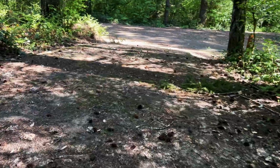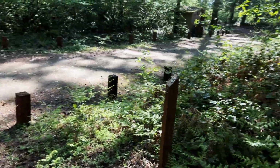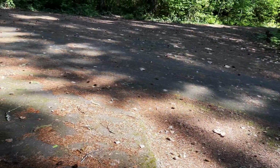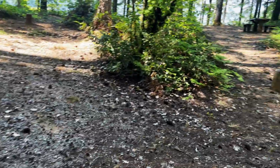This is either 25 or 26. I'm guessing 25. We'll see. Yep, 25. You never know if they have one across the way. They snuck in, throw off the numbering. Let's see here. It's 26.